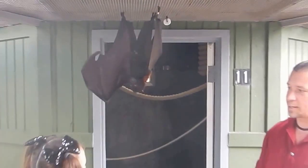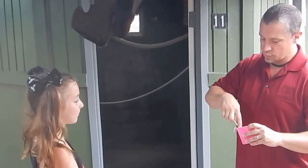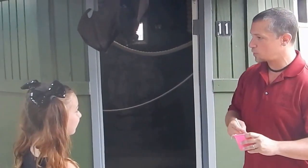Now these type of animals also not only eat fruit, but they drink a lot of nectar. So we have little nectar feeders that we can give them, which is really just a log with holes drilled in it. Wow. And we can put little tubes and fill it up with nectar. These guys seem to really enjoy those. Another thing we have to watch out for though is that we got to watch their diet. We don't want to give them too many sweet things.